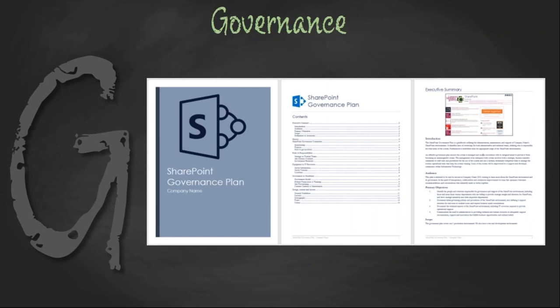Governance. I'm on the fence with governance at the moment, so back and forth at LMH Health about how we're going to do it. I used to be of the mindset of a document, so I created a 14-page governance plan and threw it out there. It's still out there if you want it.